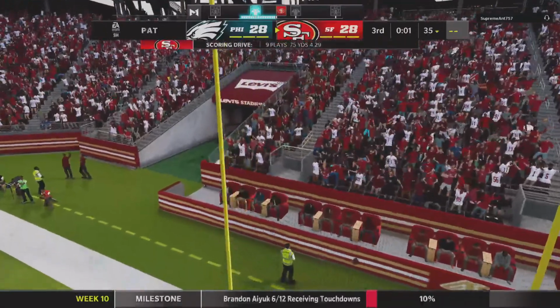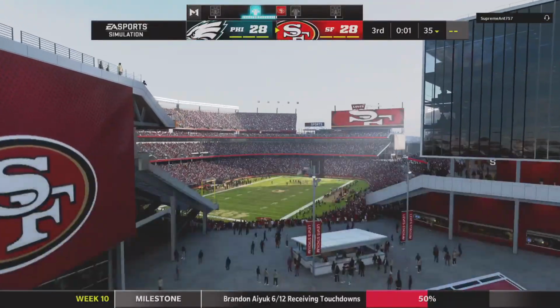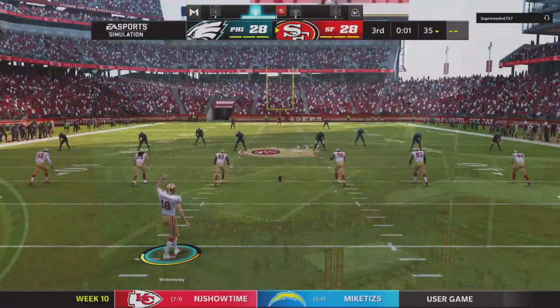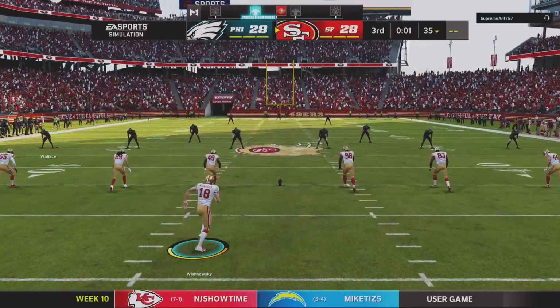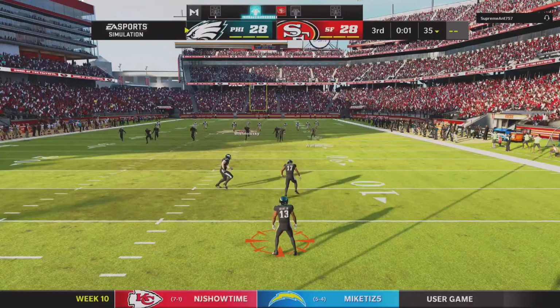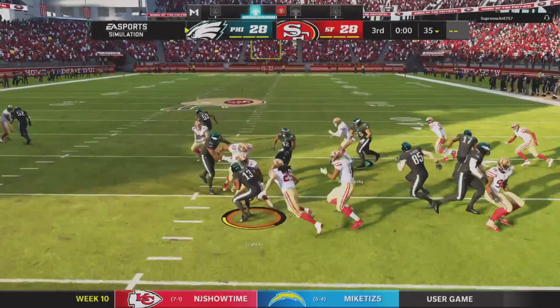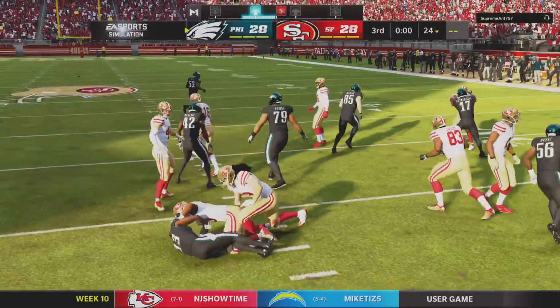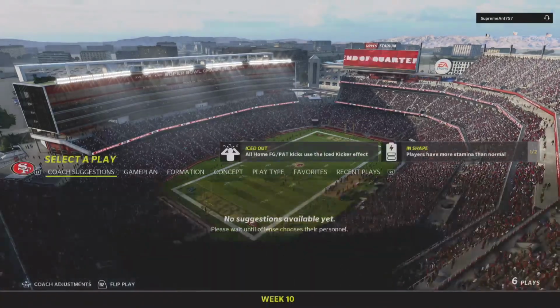Extra point right down the middle. And that will tie our game here in the 3rd. So all square here in this third quarter as the kick's away. This is Jakeem Grant. And he will be taken down here on the return on what will wind up being the final play of this third quarter.